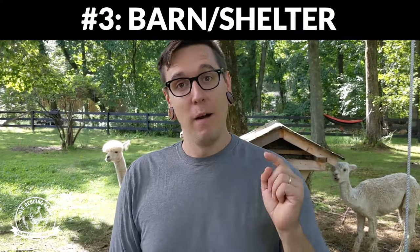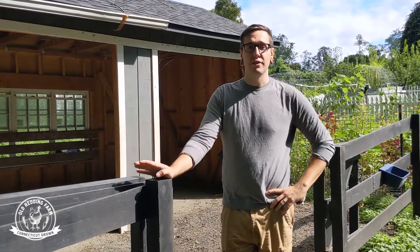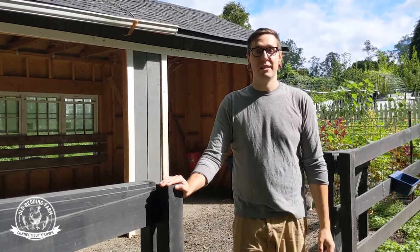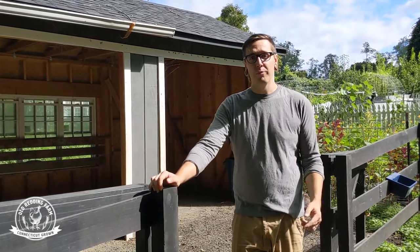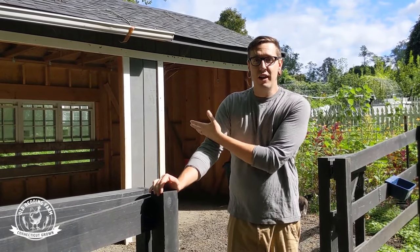Number 3, barn or shelter. So the next thing you'll need is shelter. Alpacas do really well in all kinds of environments. You know, they're from the mountains in South America, so they can deal with the cold, they can deal with the warmth. So they just need a 3-sided shelter that works out just fine.